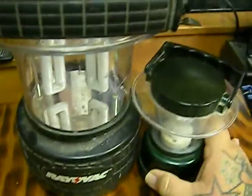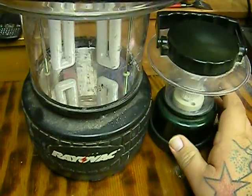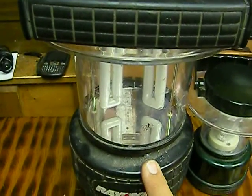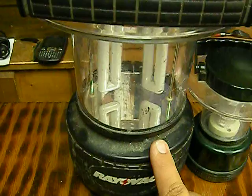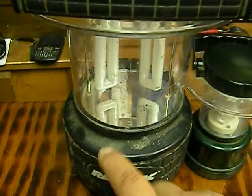But this one, same concept. A lot smaller, a lot lighter, a lot more compact. You can throw that under the seat of your truck or something and have a good emergency lantern. These will also work well indoors. This one, say you're going in a bug out bag and you need a lantern for your bug out bag, because we all know flashlights don't always work outside. Sometimes you need a good broad spectrum lighting.